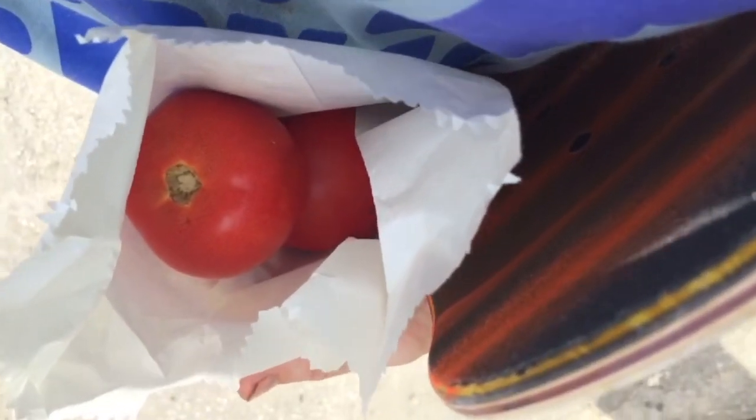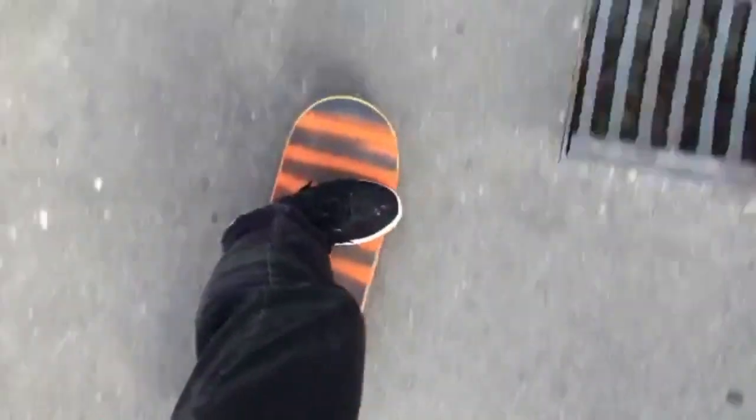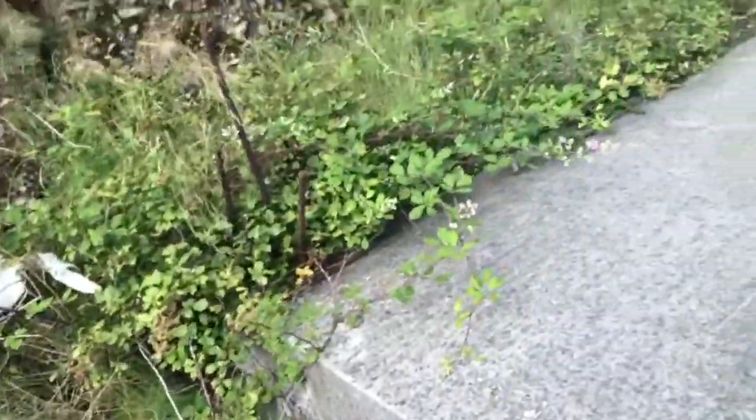Quick little tomato snack for hydration. Oh yeah. Nothing like bombing a hill with tomatoes. If you go down, it looks worse than it is. See what I can get on there. Loads of wild mint up here too.